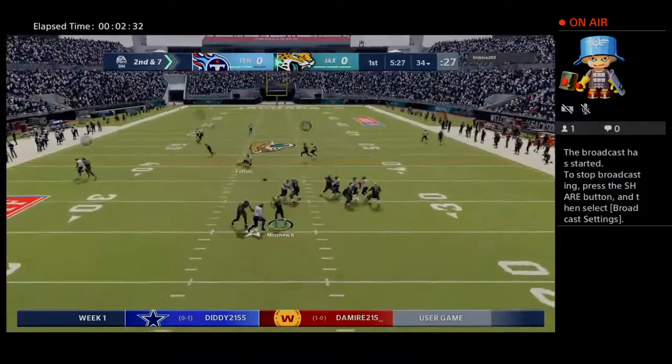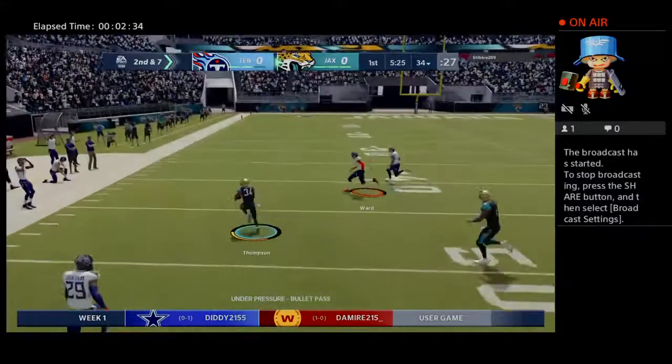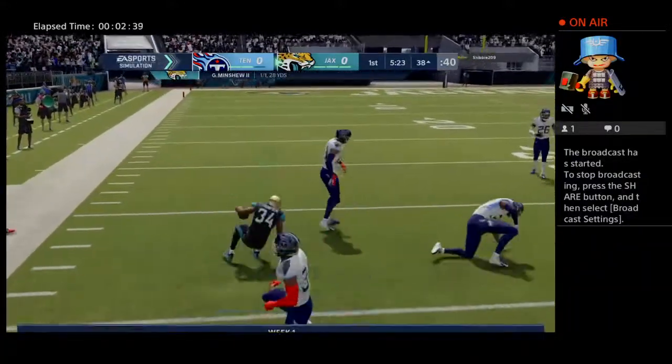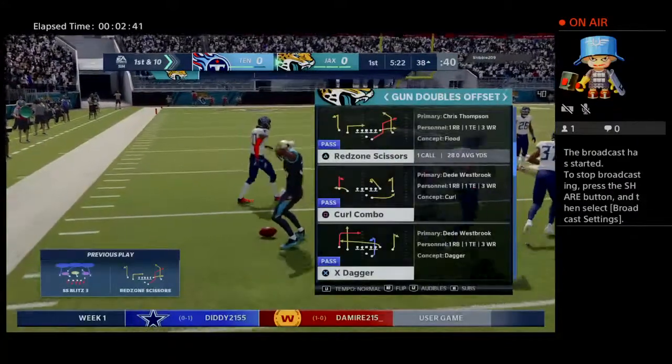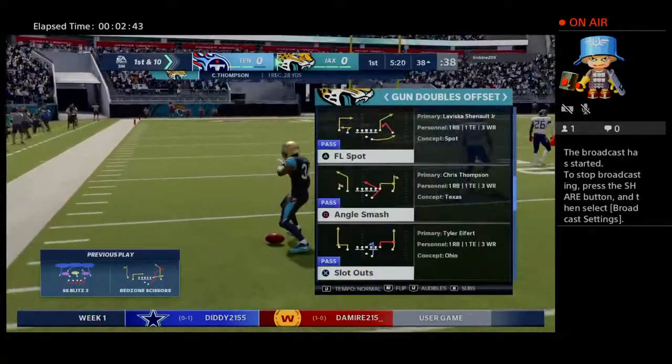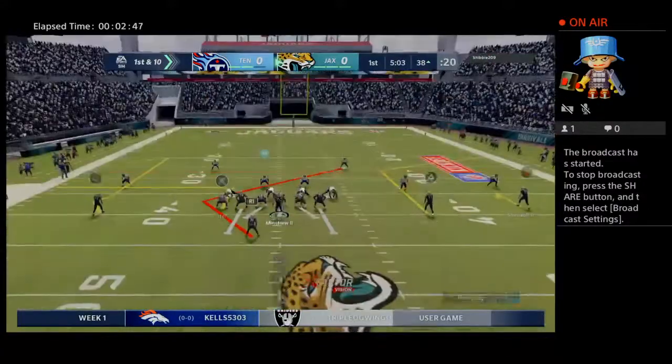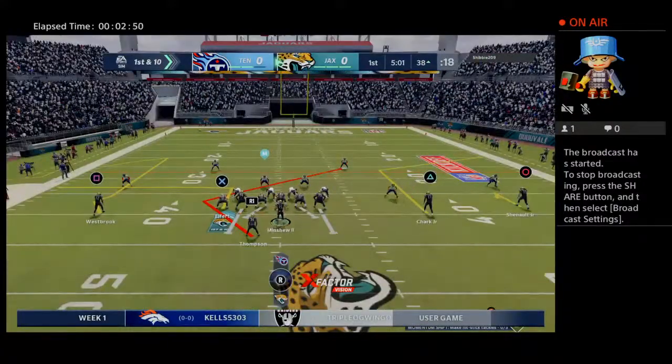From the gun, Minshew to throw. Got a man out of the backfield. It's Chris Thompson. And able to rip off a big chunk of yardage before being dropped inside the 40. 28 yards the gain there on the catch and run. 1st and 10 at the 30. And a nice start there to the aerial attack to pick up the first.